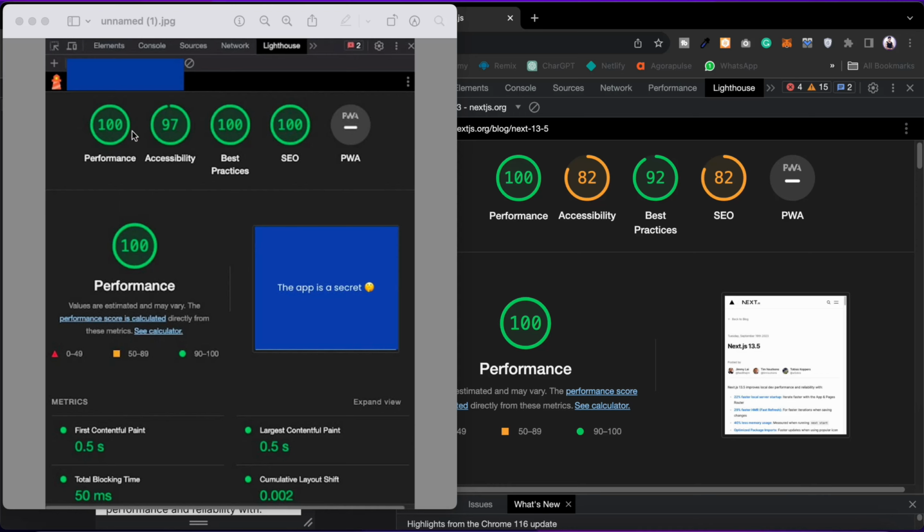You can see all of these numbers look incredible, but the one thing I want to highlight here is that you can only achieve these numbers in your application if you follow their right guidance, if you follow their best practices. If you don't follow their best practices, you cannot achieve these numbers.